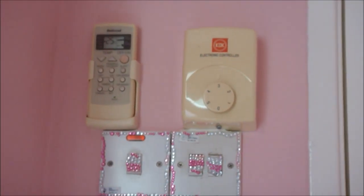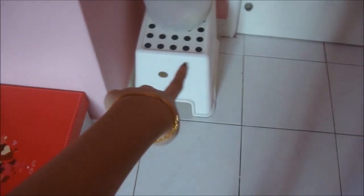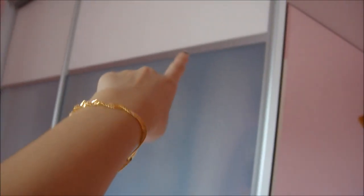So yeah, and then moving on here, I have my switches, and I just stick all this on. And then bottom here I have like a dustbin and a stool. I need a stool because I have like bed sheets on top there which I couldn't reach, so I need that stool. So yeah, back to my room door. And this is my room. It's really small. So yeah, that's my room tour. My room is pretty small and nothing really special.